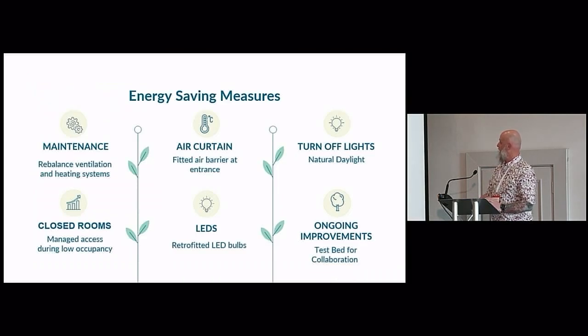So the first focus, because Pat is the energy manager, was obviously on energy. So we tried to introduce energy saving measures. One of the first things we did was fit an air curtain at the door because we have a north-facing door. In Ireland, probably not the wisest decision ever. That was to try and cut out the heating costs from air coming in.